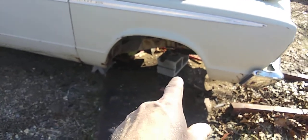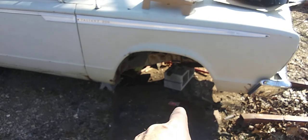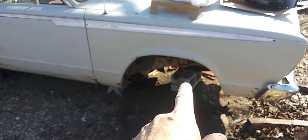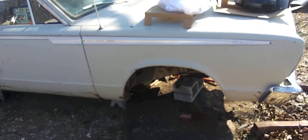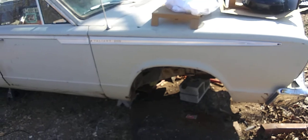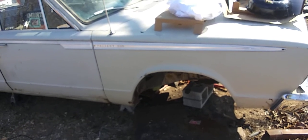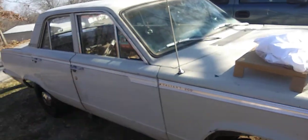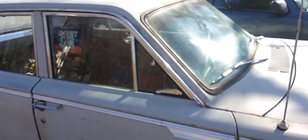But anyway, and then just the front end kit. That's all it's lacking, is the front end kit. I'm going to be using upper and lower polyurethane bushings, and then just the regular tie rod ends, and upper and lower ball joints, stuff like that. And then we're going to kind of run the passenger compartment kind of bare and work on it slowly.